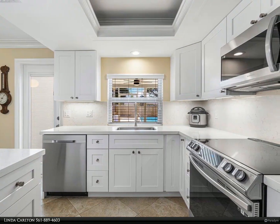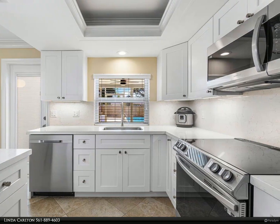The outdoors offers a huge backyard, shed and a covered lanai along with a sparkling pool.